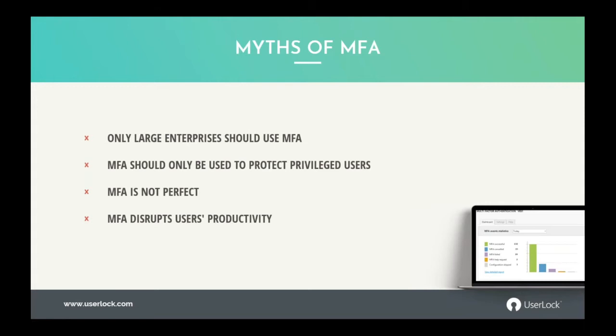And then there are types of MFA that are more secure than others. For example, SMS is one of the least secure methods of MFA, as opposed to an authenticator application or a token like we use with Userlock. So yes, it's not perfect. Of course, nothing is perfect, but it's definitely your best tool to protect against compromised credentials.